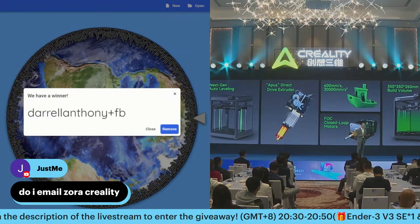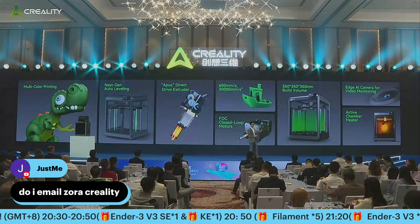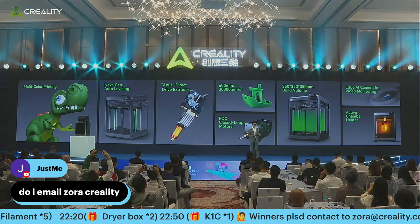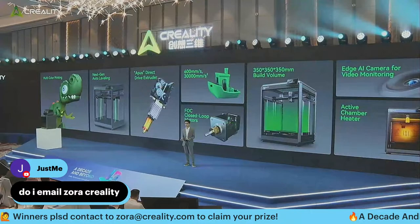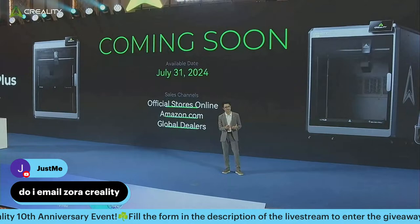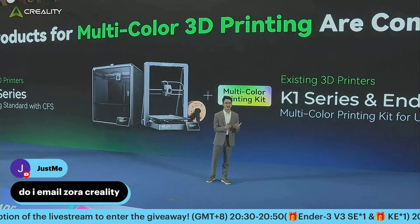Now, let's sum up why K2+ rocks. It offers coveted multicolor printing and boasts a huge build volume, featuring next generation auto leveling and an edge AI equipped camera, impressively fast, hitting 30,000 millimeters per square second acceleration, includes a direct drive extruder, etc. Incredible features make this the top 3D printer on the market. We will launch the K2+ and the K2+ multicolor combo for the globe on July 31st. Everyone is eagerly anticipating Creality's multicolor products.